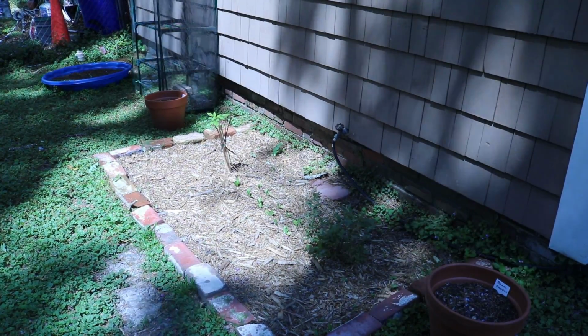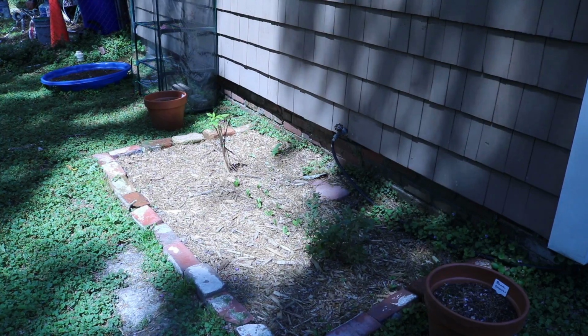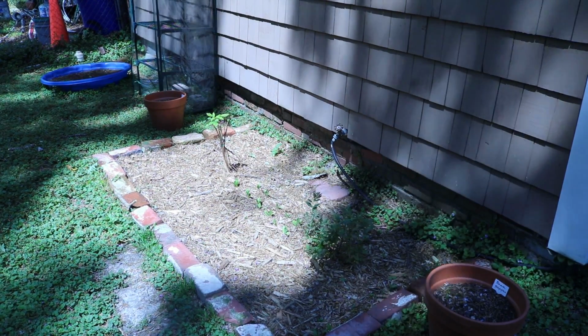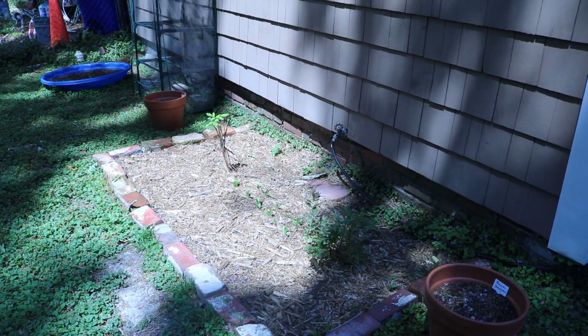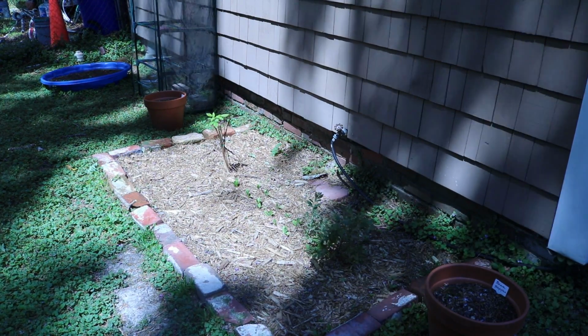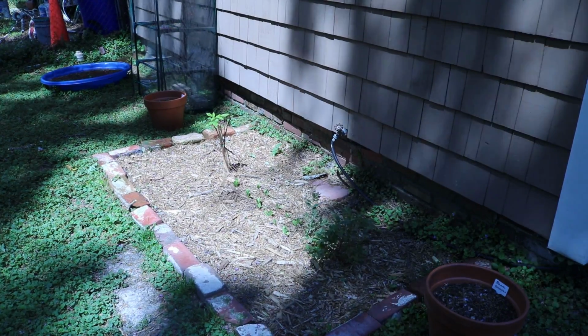So here's another spot in my garden where I have a bunch of things growing. This is at the back of my house now. It's funny, I showed you the garden boxes first, like the other side of the garden, but I honestly just have stuff growing a little bit everywhere. So let's get a little closer.